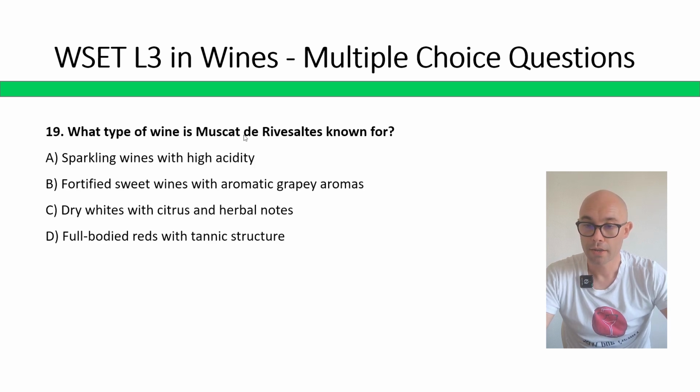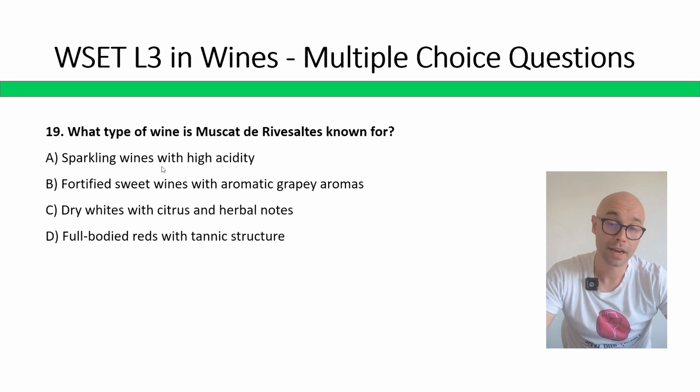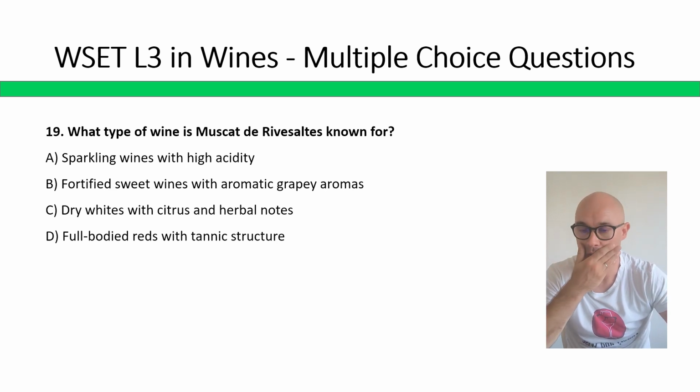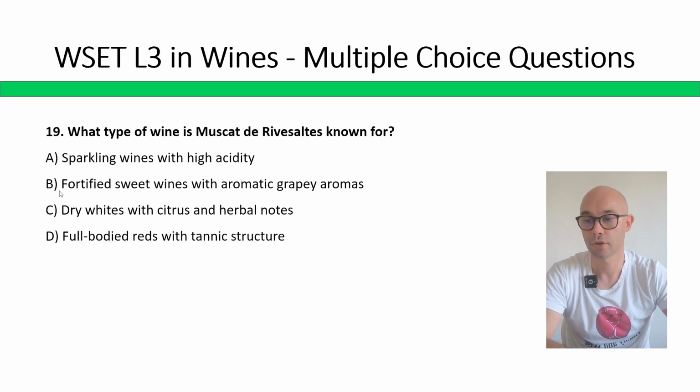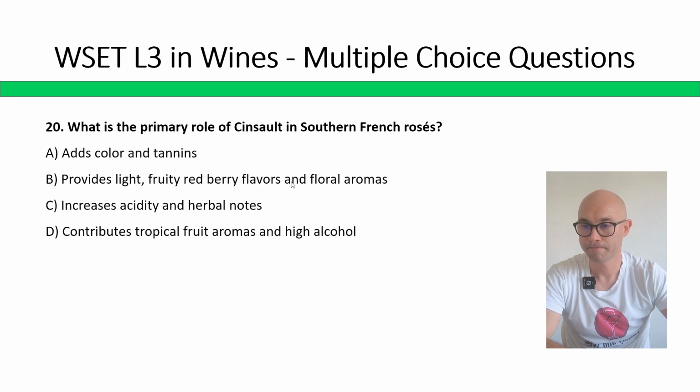What type of wine is Muscat de Rivesaltes known for? Honestly, I didn't see this information in the book, but anyway, it's here, so we might as well answer it. Sparkling wines with high acidity, fortified sweet wines with aromatic grape aromas, dry wines with citrus and herbal notes, full-bodied reds with tannic structure. So the correct answer is B, fortified sweet wines with aromatic grapey aromas.